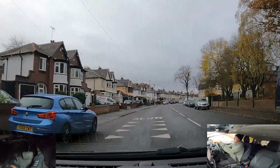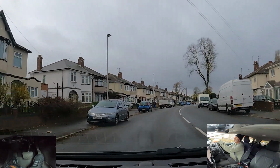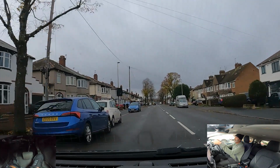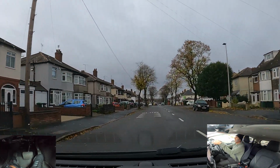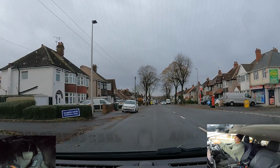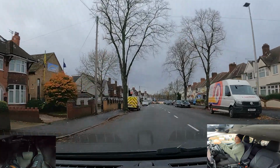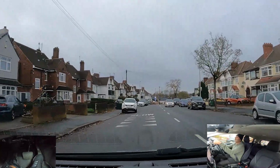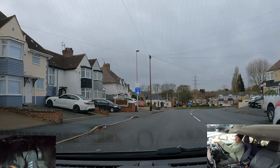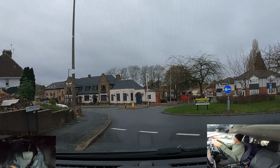Again, you could be asked to pull over somewhere safe on the left here. So anywhere along here is fine, as long as you're not blocking anyone's drive. Safe for me to go.